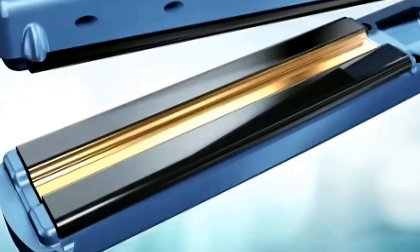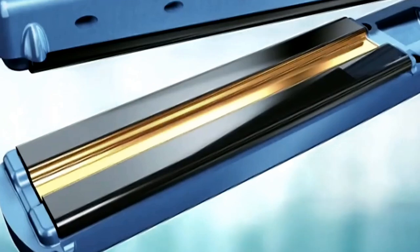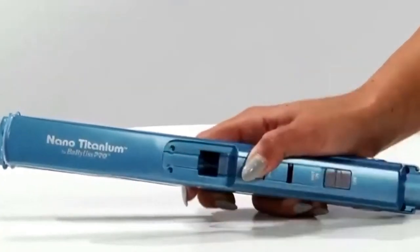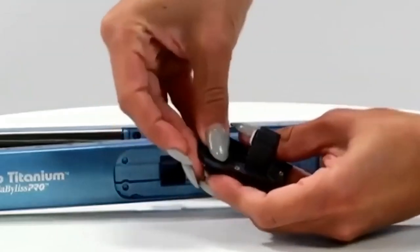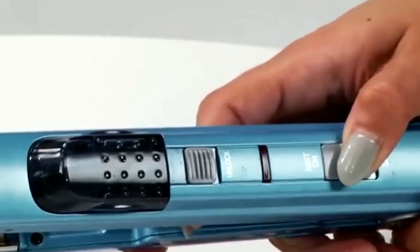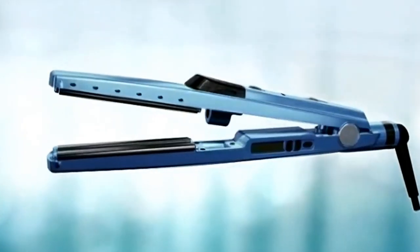The mist is evenly delivered through the center channel, reducing heat intensity, leaving hair sleek, smooth, and shiny. Just remove the reservoir, fill it with distilled water, and replace. Turn on the mist switch and you're ready to style. You can also use it without the mist for the nano titanium benefits you know and love.